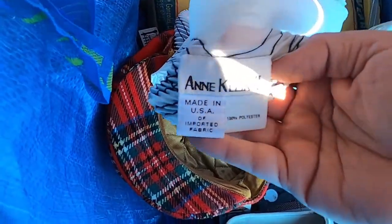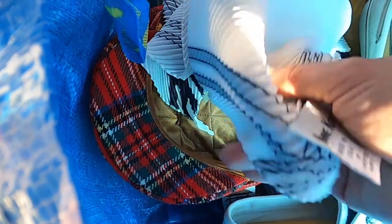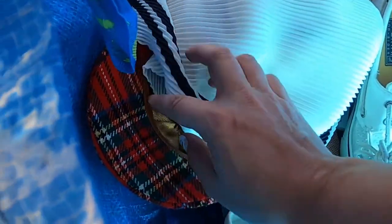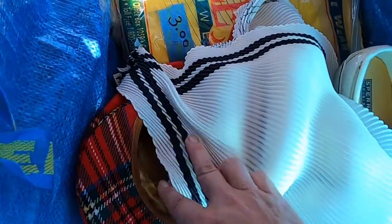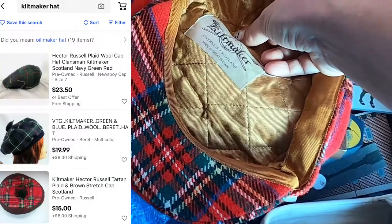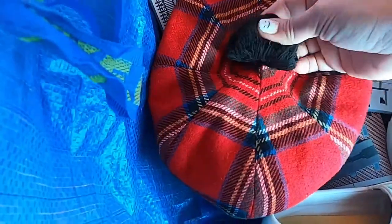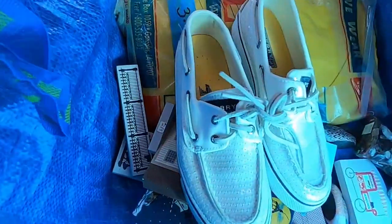So this one is Anne Klein. Made in USA, polyester, really neat look though. Let's see. This is Kilt Maker, Inverness, Scotland, made in Great Britain. A hat with a pom pom on it. I thought it was cute. I got these for my daughter.